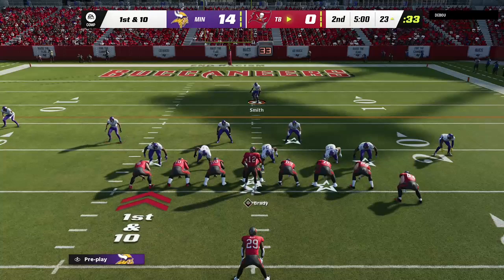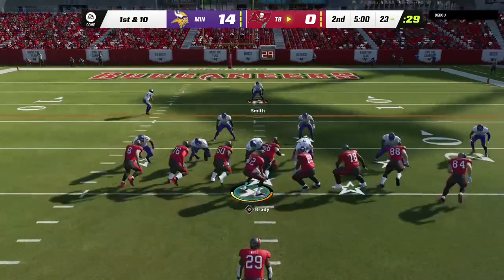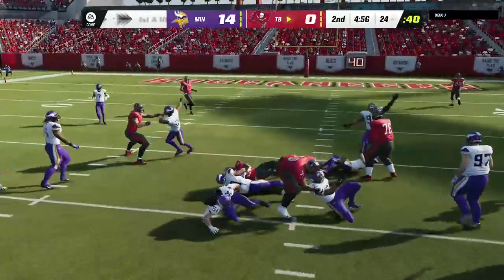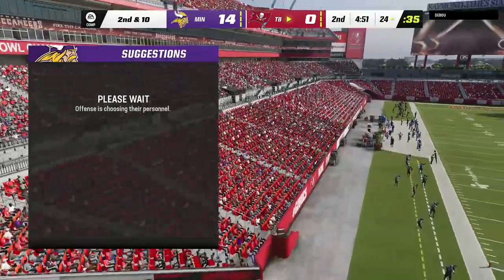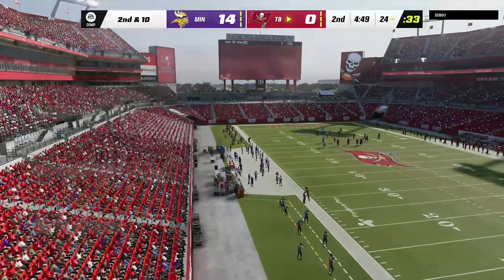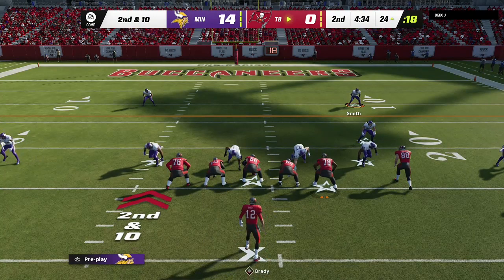Three tight ends in the ball game here on 1st and 10. They go with White on the counter, and he'll run straight into a wall of tacklers at the line of scrimmage. It's 2nd down. As usual, the hallmark of a good run defense, linebackers making plays near the line of scrimmage. Absolutely nowhere to run there. Officially nothing on that last run.